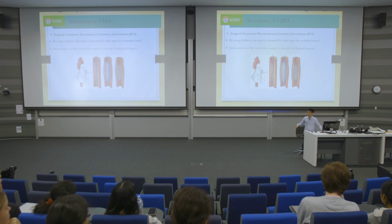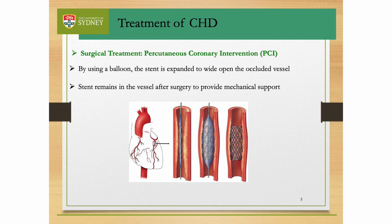So the treatment can be done by surgery, and we call this the percutaneous coronary intervention, or PCI. So this is where you insert a stent inside your occluded vessel, and then you use a balloon to expand it. The stent will remain in the vessel after the surgery to provide further mechanical support.